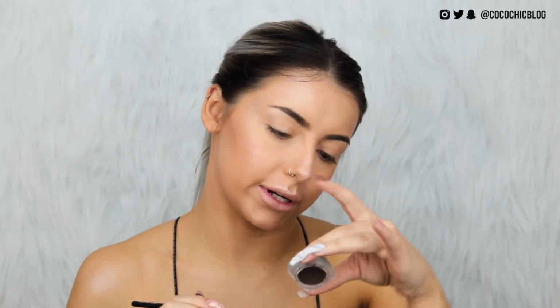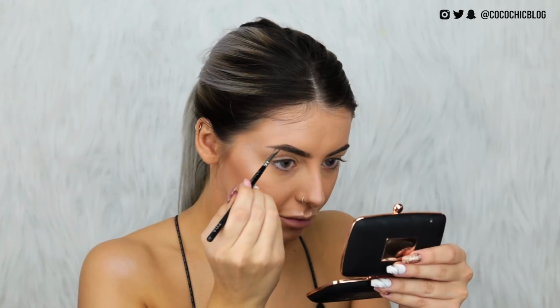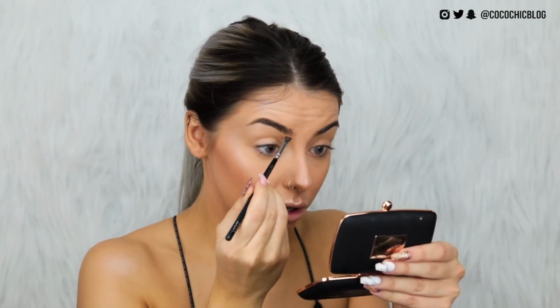So I think looking at my brows, I want to fill them out a little bit more. So I'm just going to take the Tame & Frame brow pomade from NYX. This one is in the shade Espresso. And I'm just going to fill them in just a little bit more. And then do my usual thing and contour under my lip. Okay, so that is the majority of my face done. I'm now going to go ahead and zoom you guys in for the eyes.